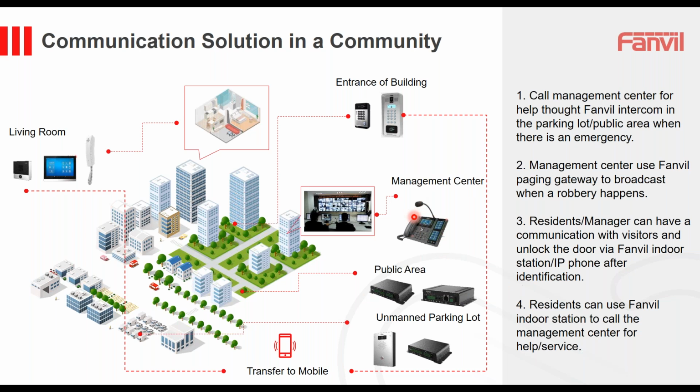Take, for example, the Fanvil X210, which can be used in a management center or perhaps in a front lobby, which could be supplemented by key entry systems here that could be used with an RFID card for perhaps parking garage entrances and things like that, or perhaps door entrances. Either way, these are all the different peripherals and solutions that Fanvil provides to the marketplace.